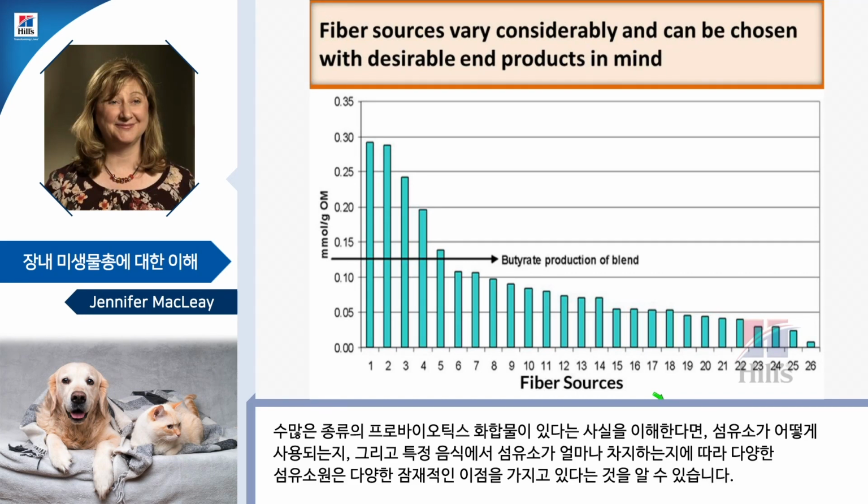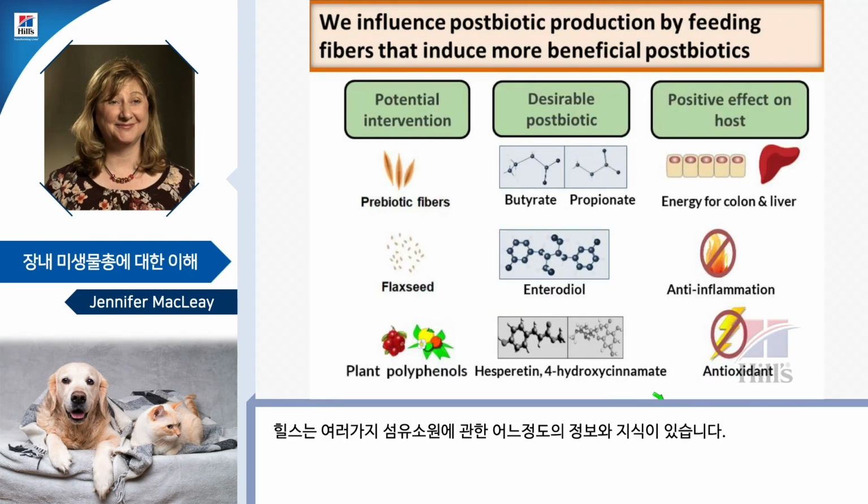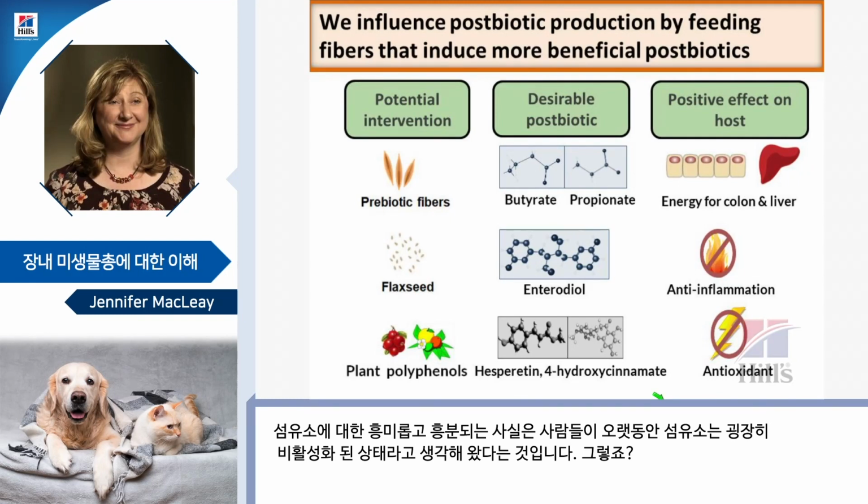And when you combine that with the fact that there are hundreds of different postbiotic compounds that we can look at, you could see that a lot of different fiber sources may have a lot of different potential benefits depending on how they're used, how much of them is used, and the total formulation of a particular food. And so we here at Hills are gaining quite a bit of information and knowledge around these different fiber sources. And what is so fascinating and so exciting about this is that we know that for so long people have thought about fiber as being very inert, right?